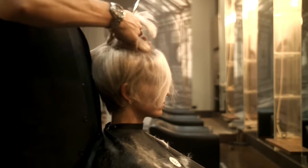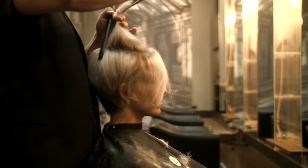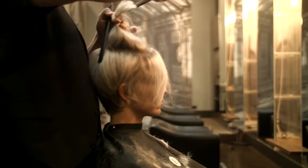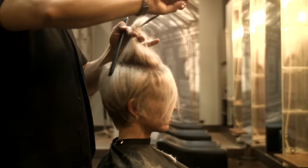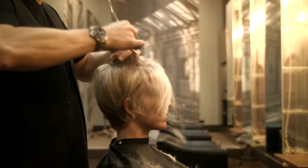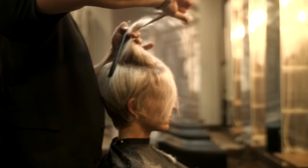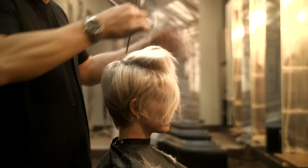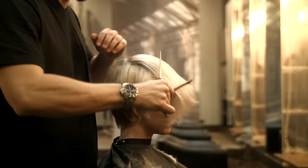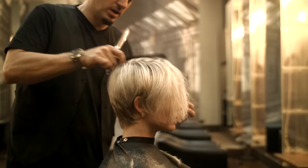And this is where we'll stop in terms of progressing towards the face. So going in a little bit on an angle, just to remove some length, you guys can see the length coming off. And then straight in to remove the bulk. And I guess in a way, this is going to leave a disconnection. It's not going to be perfectly blended, but as I said to you before, I don't want it to look like a classic shape. I want it to be edgy, and this is the way you leave it edgy.